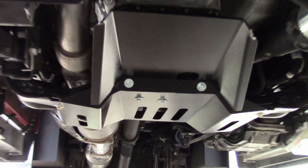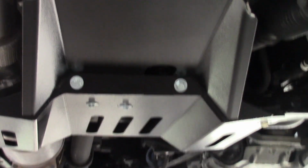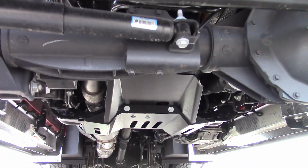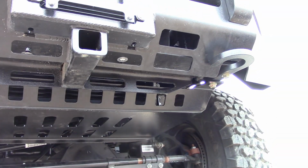So underneath what we're looking at here are the skid plates that were included with this Bucktstop Super Single kit. You see a plate that protects the transfer case, and then ahead of that the transmission, and then at the front underneath the radiator area.